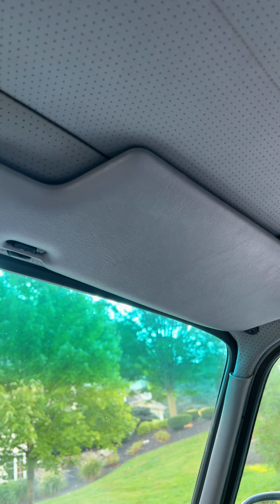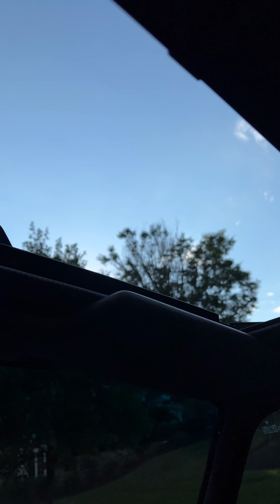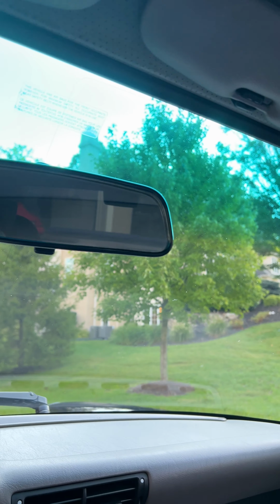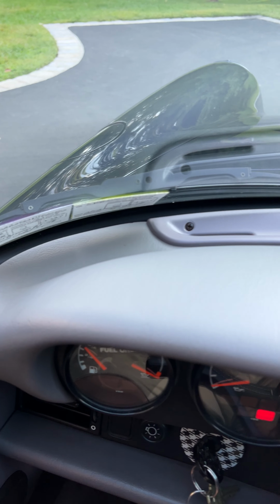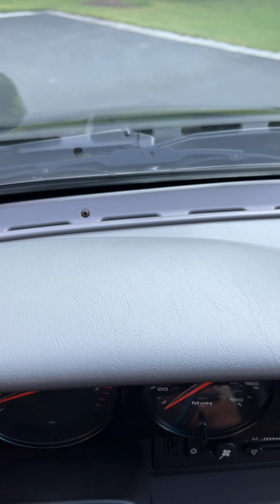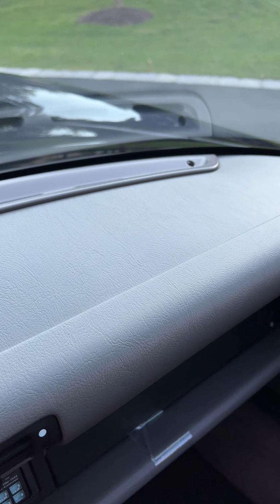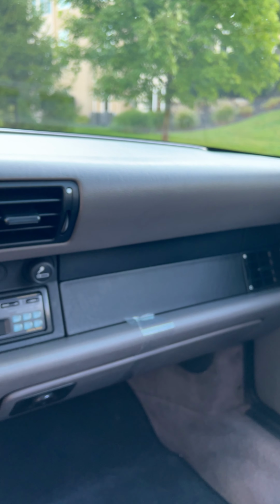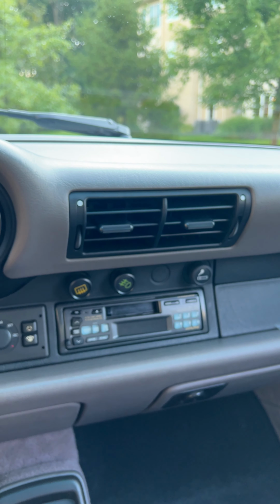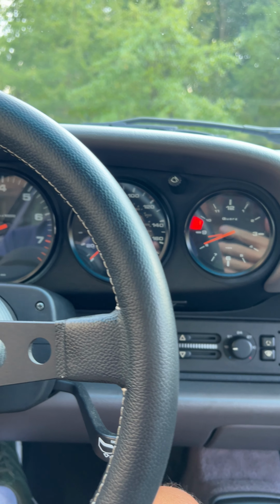Sunroof. Again, fine. No weird noises, everything works there. Everything in here is great. The dashboard is not cracked. Dashboard looks good. That can happen on some of these, but this dashboard is in perfect shape. So once again, the AC blows cold, the AC is fine. If it's not fine for you, just have it recharged and they'll get cold again, but the AC is fine in here.